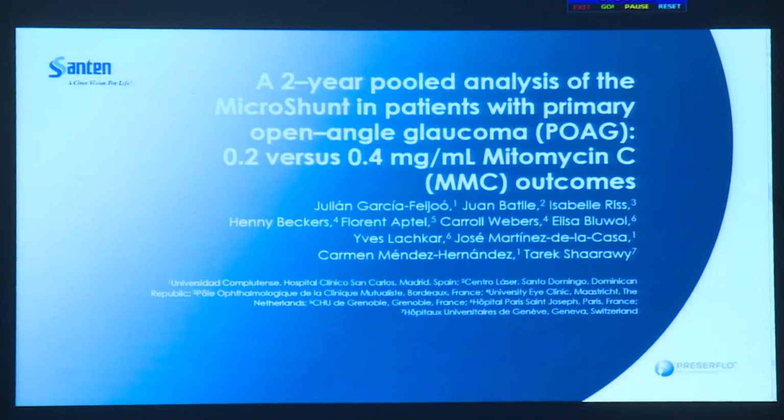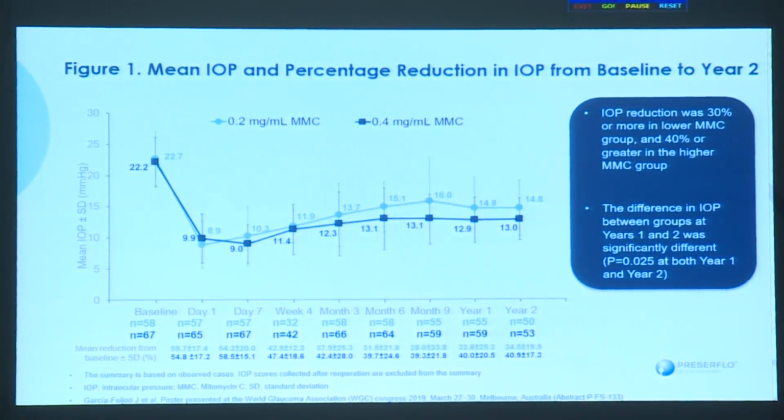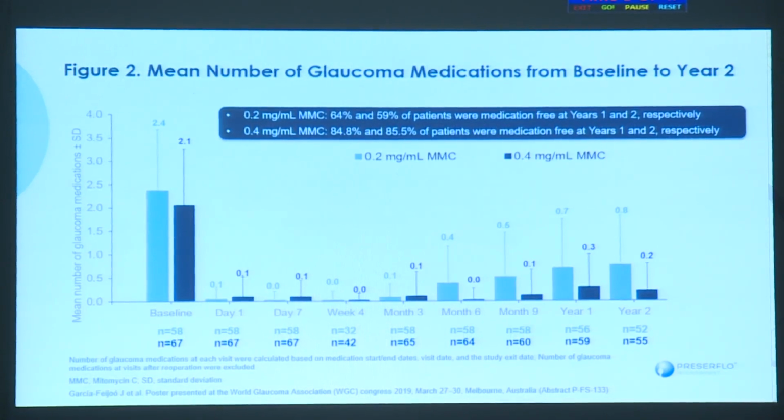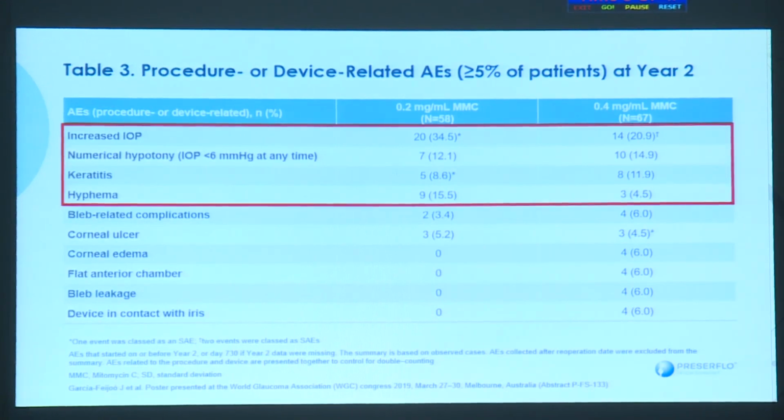The large randomized clinical trial of this device is still in the works. We don't have the data for that. We can look quickly at the data for different doses of mitomycin C with the PreserFlo shunt. They looked at mitomycin C of 0.2 milligrams per ml versus 0.4 milligrams per ml, and it did show pretty effective pressure lowering at either dose. The higher dose of mitomycin C did lead to more IOP lowering, not surprisingly. Adverse events are things that you think of with trabeculectomy, so increased IOP, numerical hypotony, keratitis, hyphema, etc.